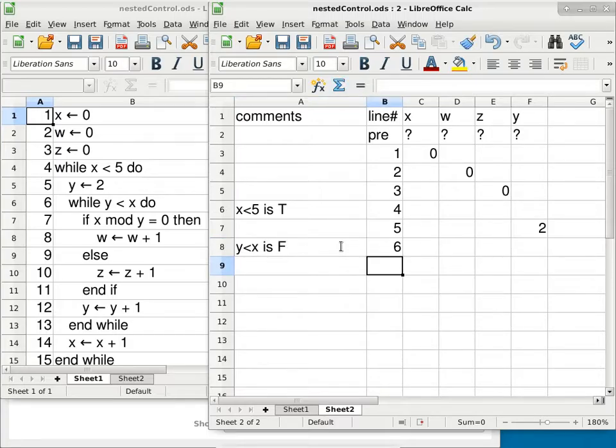So where do we go? Look at the map. According to the map, when the condition is false, we follow this branch here, all the way down to the bottom, which is X gets X plus 1. But which line is X gets X plus 1? 14. Line 14, exactly. So we get to line 14. Line 14 is just adding 1 to X, okay?